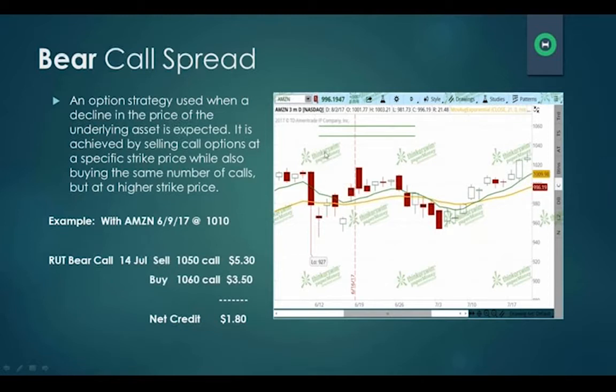Now let's take a look at this. The price of Amazon, we put on a bear call. In other words, we were bearish on Amazon at this point. Amazon reversed and came back up. Then it kind of went sideways, and then it started to go downhill. All it took was a little dip downhill after all those days, and we profited about 80% on this trade. With credit spreads, it doesn't have to go in the exact direction you want it to. It can go sideways or it can come down just a little bit.